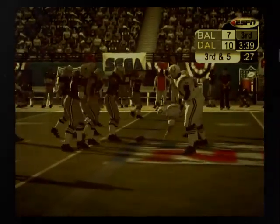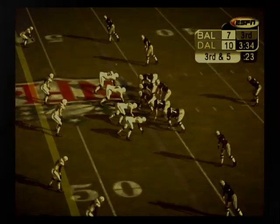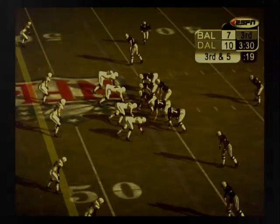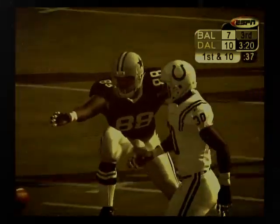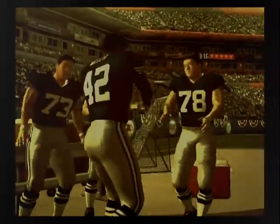Third down, one man back. Morton unloads this one all out. The interception's made at the 37. Eventually tackled at the 34. It will be first down.